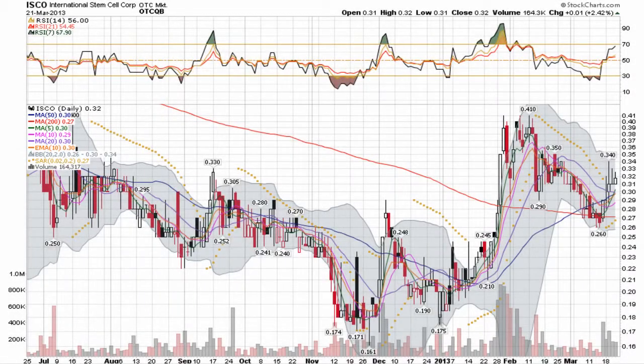This video chart presentation of International Stem Cell Corp. It's listed on OTC Markets as an OTCQB company, meaning it's fully reporting with the SEC. See, the stock's had a real nice climb from down here, bottoms around 17 cents, all the way up to 41, clearly defined as resistance point.